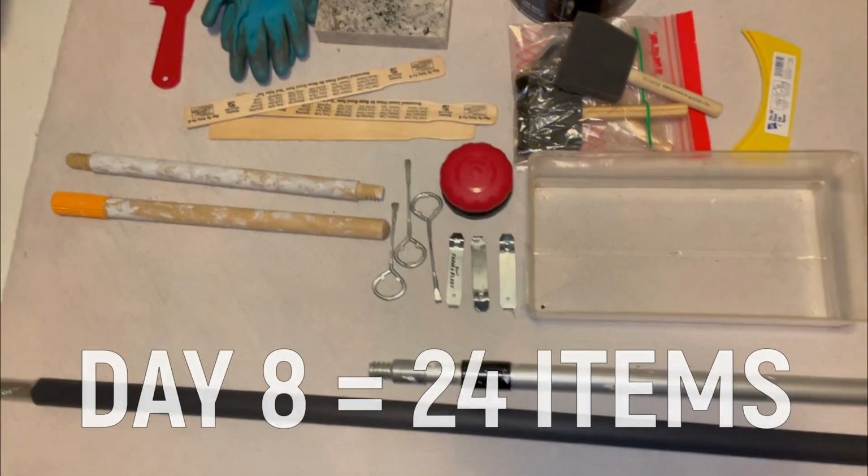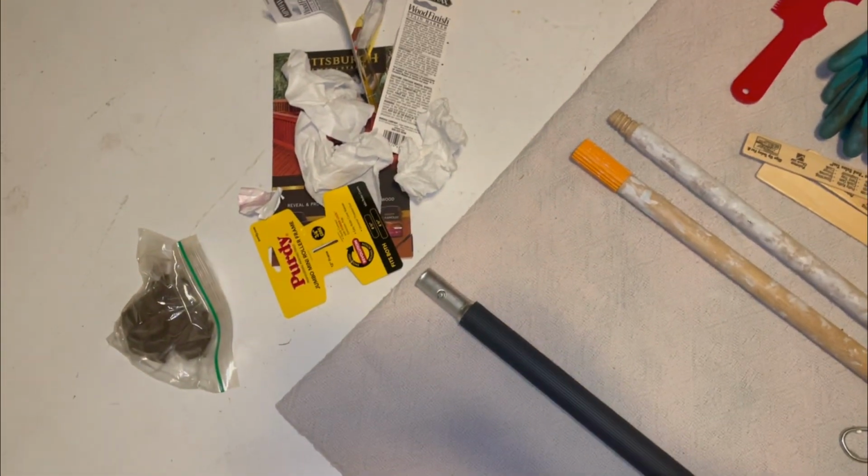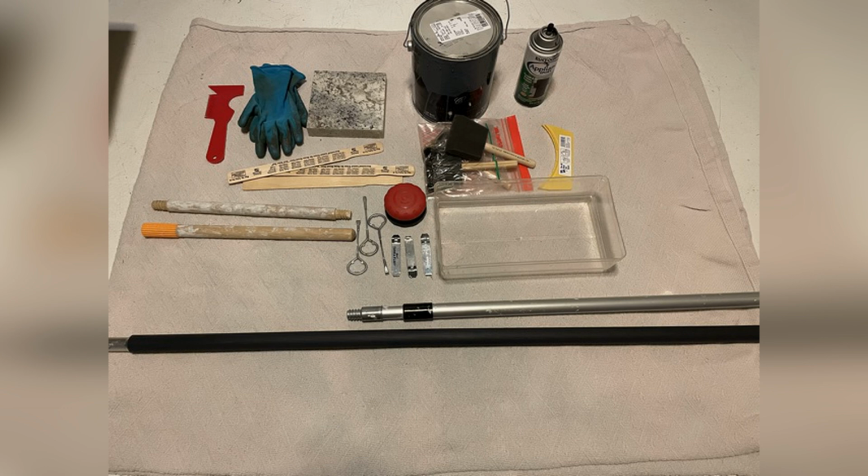Staying with the basement theme, I went through our paint cabinet. Not only did I find actual trash and a dried up paintbrush, I also found 6 extra can openers and 3 handle extenders that never really worked very well. 24 items total means a win for day 8.